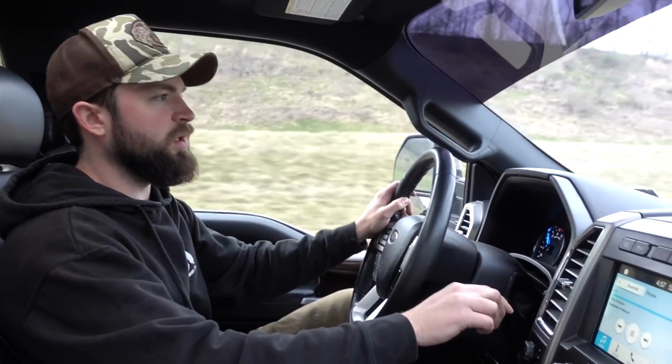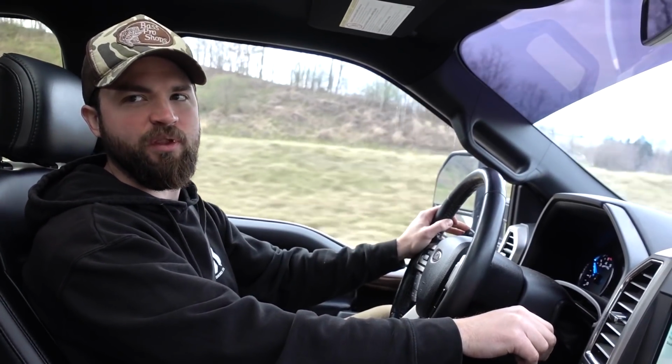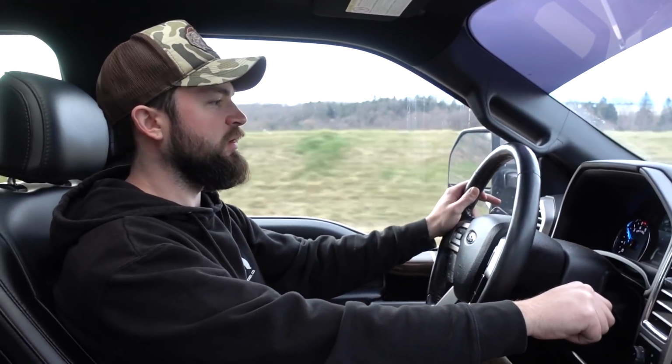About the tranny, it's hitting hard. I don't know if it can take it. I'm not gonna lie, I don't know if she's gonna take it. All right, so we know that it rips, but can we do highway pulls with it? 45 rolling 40, new boosted.